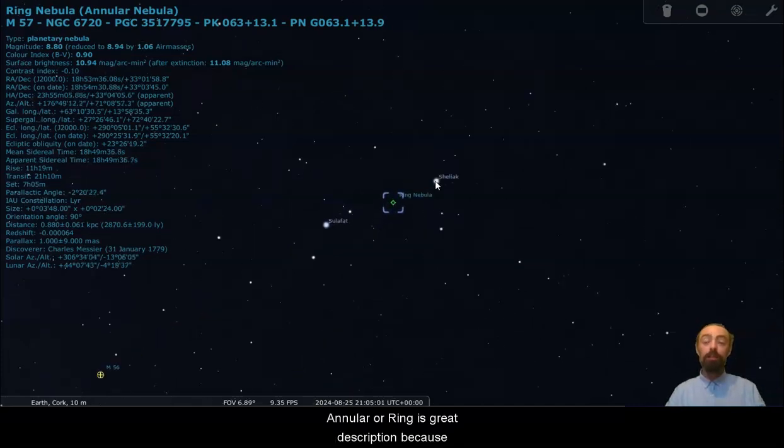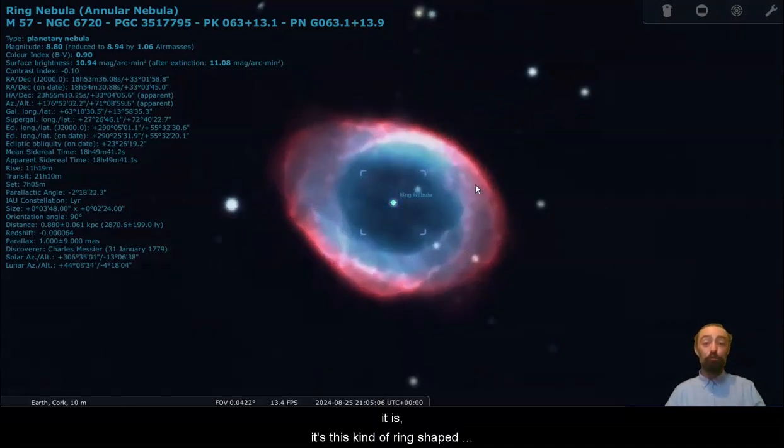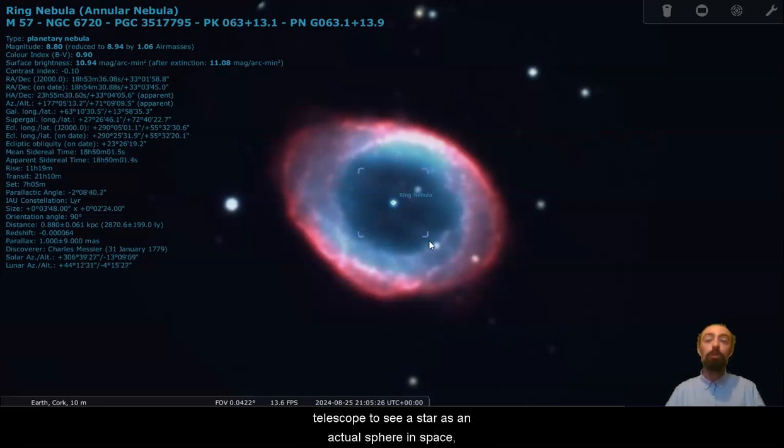Annular or ring is a great description because it is. It's this kind of ring-shaped circle, and with this lovely high-quality image, it definitely doesn't look like a planet. But to early astronomers, this looked like a round shape in the sky. And if you start zooming in on stars, they tend to remain point-like. No matter how closely you look, you need an incredibly big telescope to see a star as an actual sphere in space. It's something we can do today, but not so easy in the past.